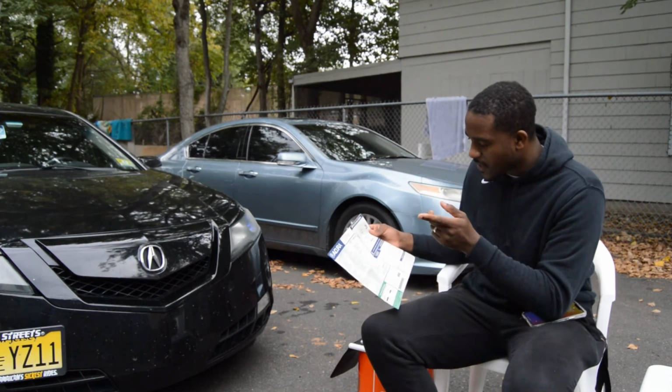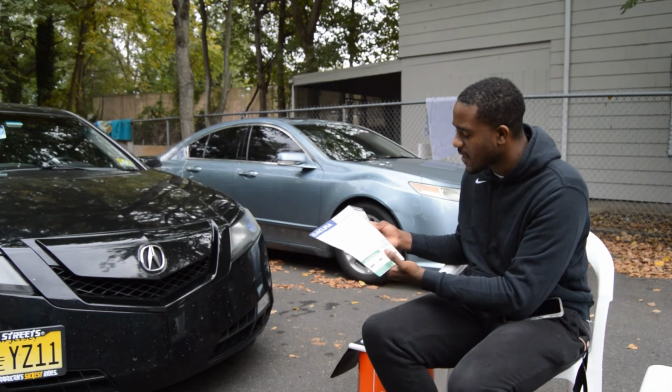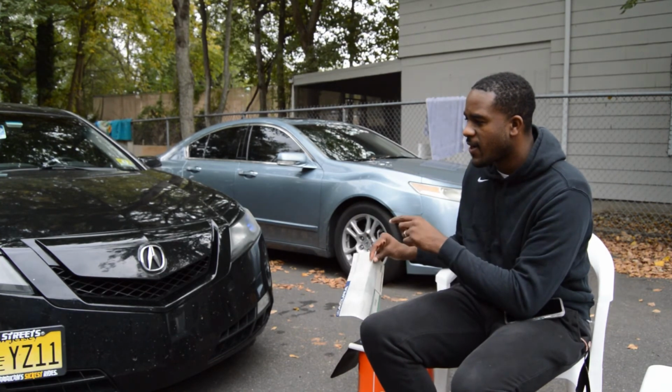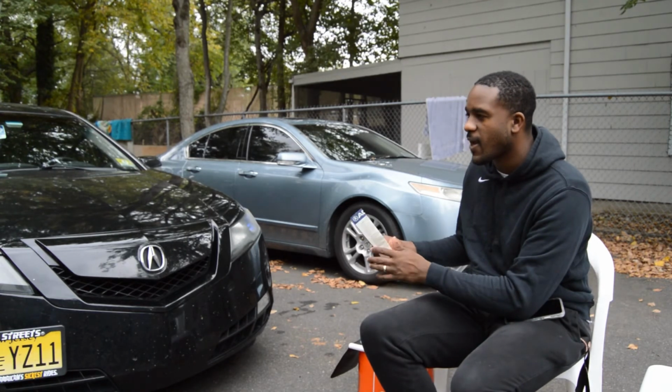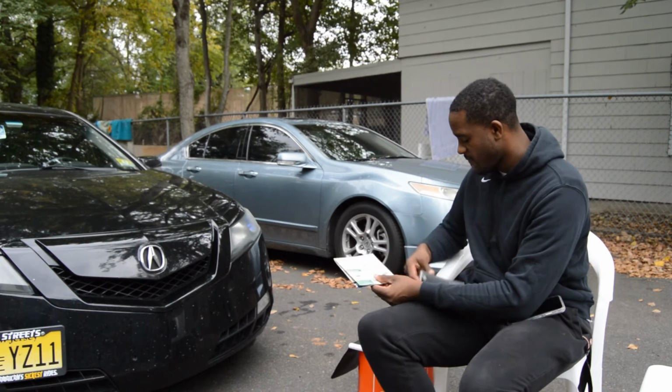The car did come with XM satellite radio. Every now and then they'll send you a promotion. My weather feature still works, and sometimes my traffic works. So that's all through XM, I believe. Shout out to them.